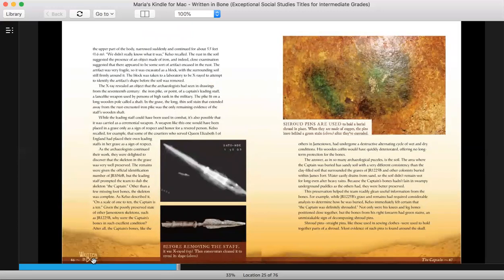And then we'll look here at page 46. These are two pictures. Before removing the staff, it was x-rayed, and you can see that here at the top. The conservators cleaned it to reveal its shape right here above. All right, let's actually look and see here, page 47.